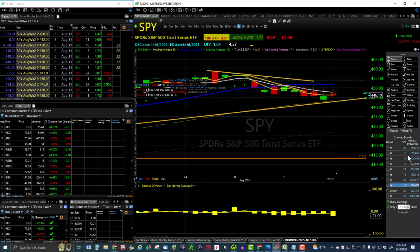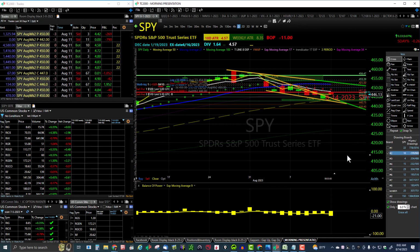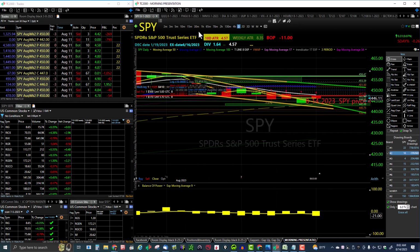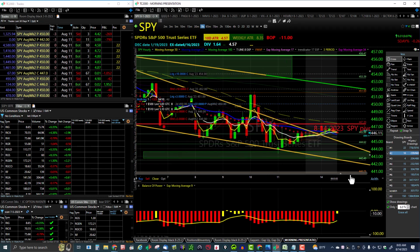The SPYs are currently still in their 2-hour downtrend. Notice the 3 is underneath the T line. The T line, the price action, and the 3 EMA are all underneath our trend indicator, which is the 17 EMA. So you can see right here, here's our pullback to the 50 period moving average. Now we'll look at that 2-hour downtrend, and I will zoom into an hourly chart so you can see that clearly.